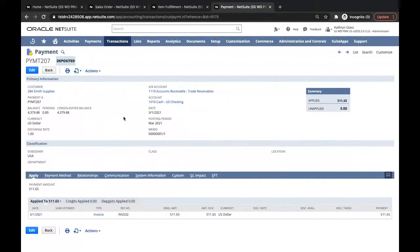So this is the payment record, and its status is deposited. You see here the payment is applied for this. If there were some credits or deposits, you could apply those as well onto this payment to make the adjustments. Okay, and you see it's hitting the accounts receivable.